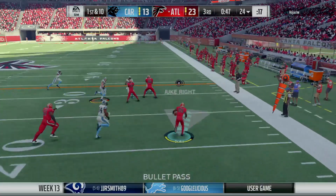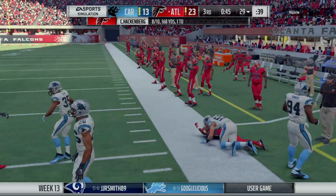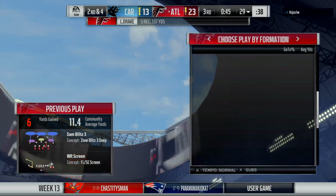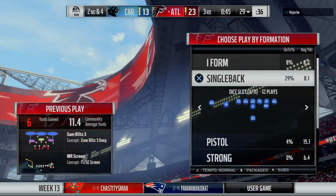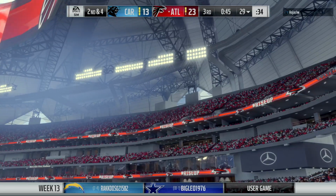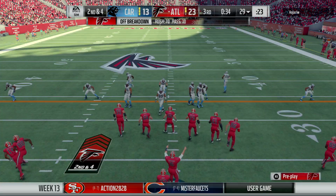First down, Hackenberg. And a quick throw here, that's complete. A gain of 6 there on first. So the offense readies for a 2nd and 4.